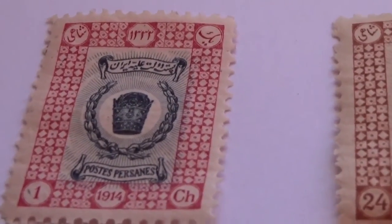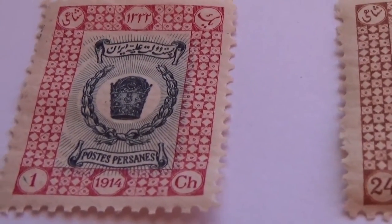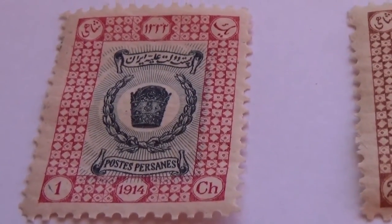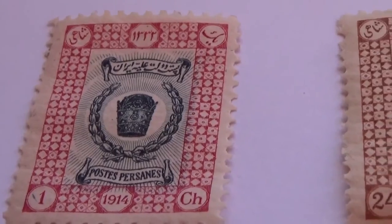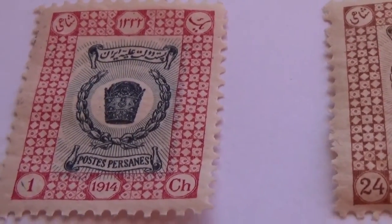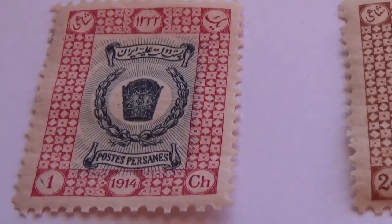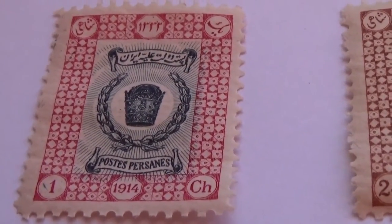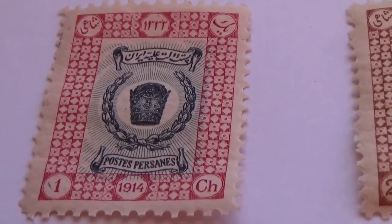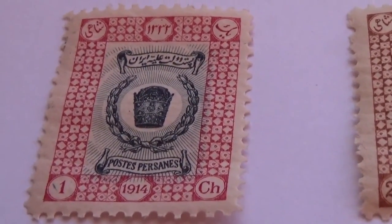Okay, we have these right here. It's a 1CH 1914. Almost, well, they're not cloth, but they feel different. Very different paper. Okay, so this is a 1CH 1914 vintage and rare postage stamp.